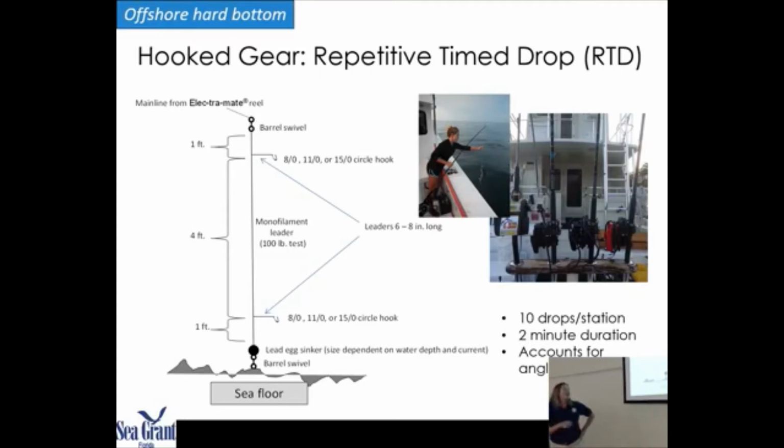So you basically take a fishing rod with an Electromate, which is an electric reel, attached to it. And you drop it down to the bottom at each station 10 times for 2 minutes each, and then bring it up. So if a fisherman gets a fish before the 2 minutes are up, they bring it up, but they can go the full 2 minutes.